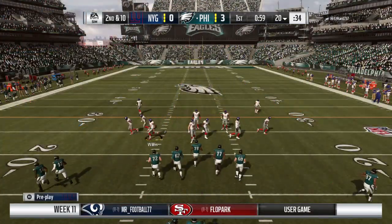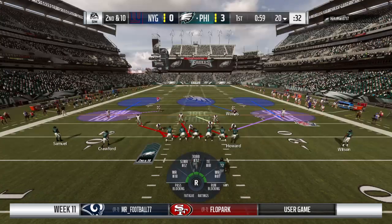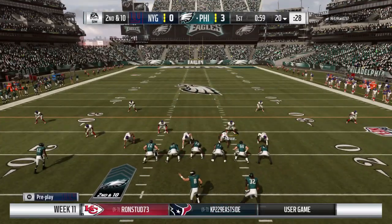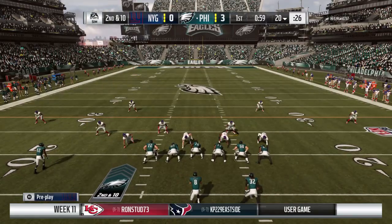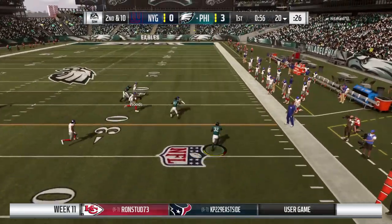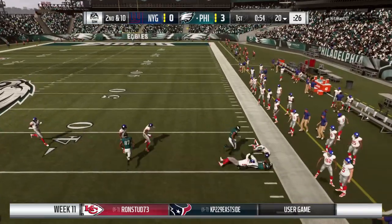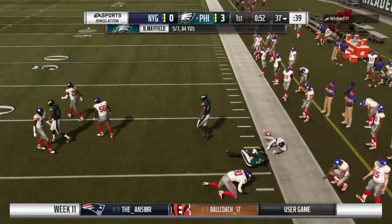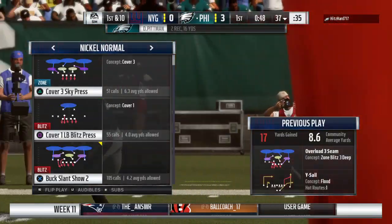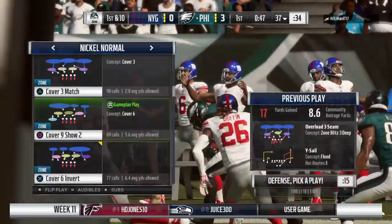Again from the 20 after the incompletion. Here's 2nd and 10. On 2nd down, Mayfield again. Finding his safety valve here. That's complete. And they're able to get this one across the 35. 17 yards on the pickup there, and the drive will continue.